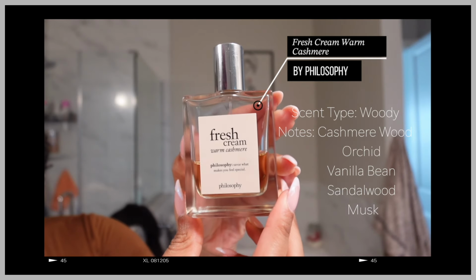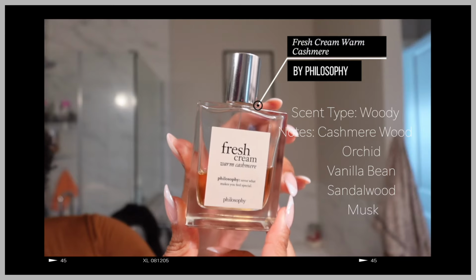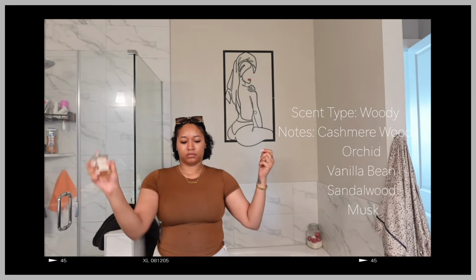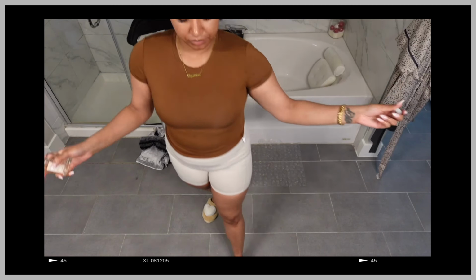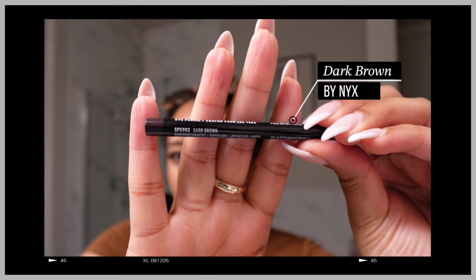Personally, I love to layer my scents. So next, I'm using the Fresh Cream Warm Cashmere by Philosophy. It is a woody type of scent, and some of the notes are cashmere wood, orchid, vanilla beans, sandalwood, and musk.